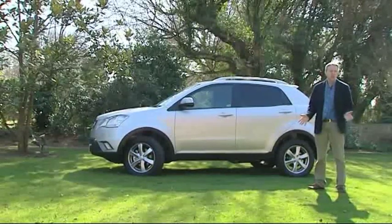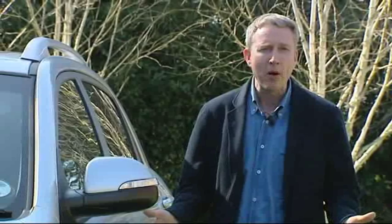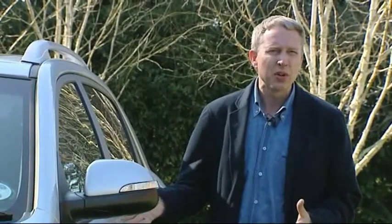pricier budget brands' 7-seat options like, say, Chevrolet's Captiva. It's a part of the market in which you'd think even an unknown manufacturer might enjoy some success if it were able to offer a good-looking car with more power, greater interior space and more equipment than its rivals at a more affordable price. And that's exactly what's on the table here.